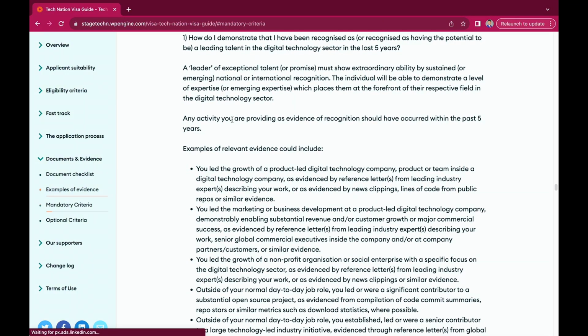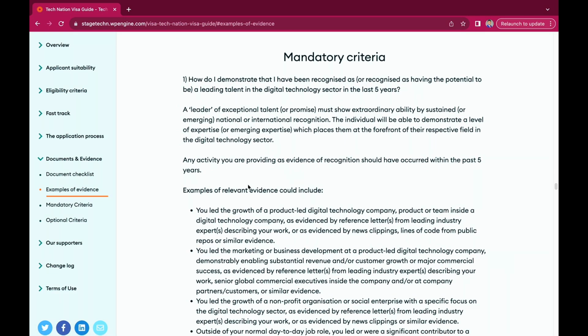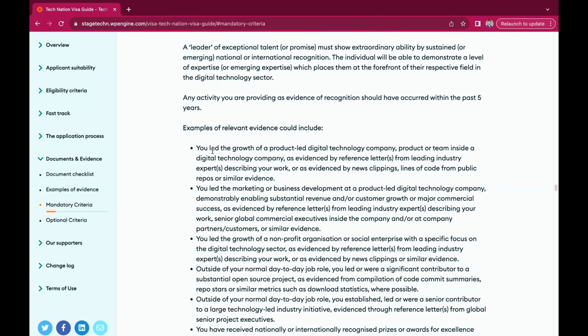I will go through these in a very fast way. Examples of evidences that you must provide: generally they said a leader of exceptional talent or promise must show extraordinary ability by sustained or emerging national or international recognition, right? So you must have national or international recognition. National means you must be recognized in your country. International means possibly outside your country, right? And that's it. These are the evidences that you can provide.